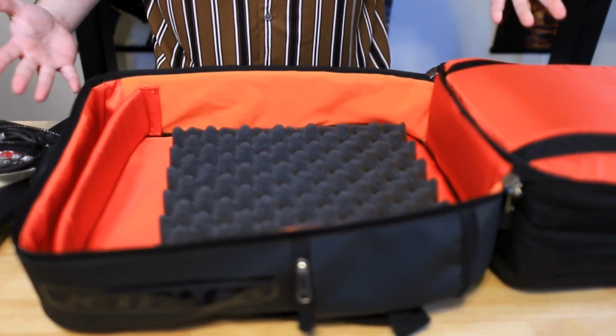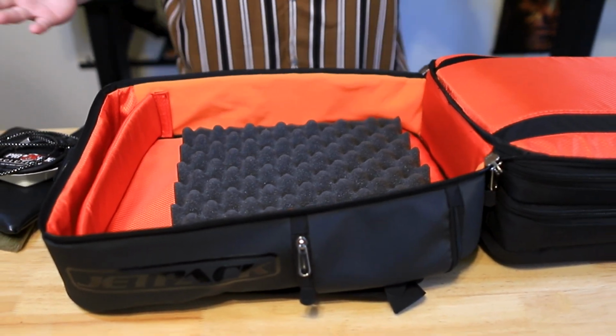But you can obviously use this big portion for whatever you want. You could put clothes in here, you can do anything, but what it's meant for specifically is a mixer. So this will fit any small mixer like a DDJ SB, or smaller controllers will fit all day.